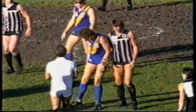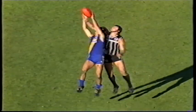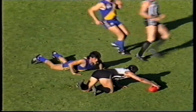It was a very good second quarter, during which 12 goals were booted. Only 1 goal in the first quarter. I think that both sides took a while to acclimatise to these conditions. Probably a bit slippery underfoot as David Foote gets the ball forward. Dominic Fatia in front, and that's a good mark.